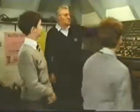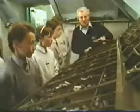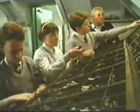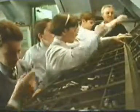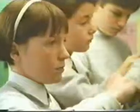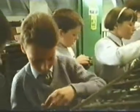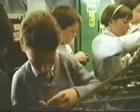This is the case room. Those are the cases of type. Uppercase, lowercase. So let me see you set your names up now. Children from St. Ronan's Primary School are trying their hand at printing. They need to pick out the letters of type from the cases, putting them the right way round and in the right order to make their names. The small letters are in the lower case, and the capital letters are in the upper case.